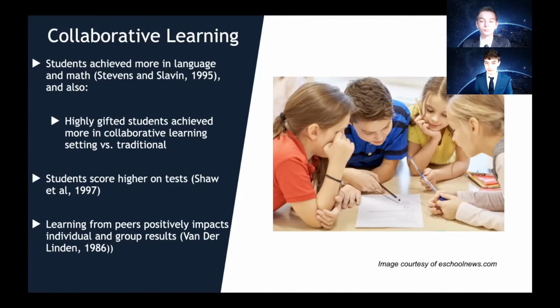They found that highly gifted students at collaborative learning schools achieved higher education results than the highly gifted students attending traditional elementary schools. A similar study in 1997 compared the test scores of grade school math students using collaborative learning and those using individualized learning. This study also found that collaborative learning students scored much higher on their standardized tests.